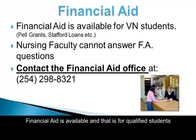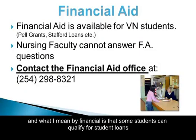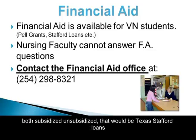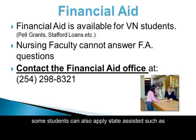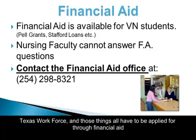Financial aid is available, and that is for qualified students. And what I mean by financial aid is some students can qualify for student loans, both subsidized and unsubsidized. That would be Texas Stafford loans. Some students can qualify for Pell Grants based on financial need. Some students can also apply for state assisted, such as Texas Workforce. And those things all have to be applied for through financial aid.